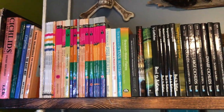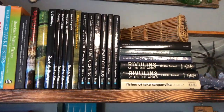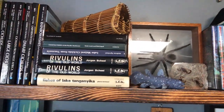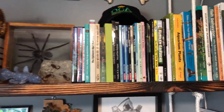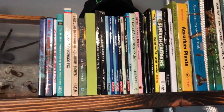Lots of other books, all the Aqualog books for reference, even though a lot of it's kind of dated. I do have some duplicates because I have a dear friend who has been going through his collection and randomly selling me or sending me books, and I'm like, okay, they go on the wall for now. We'll figure out what we're going to do.